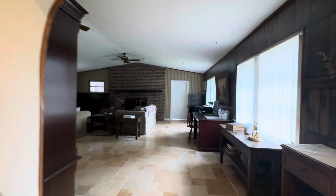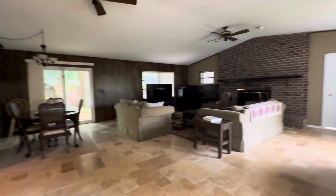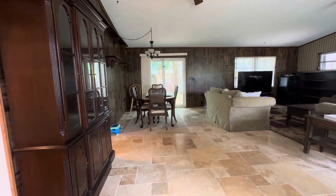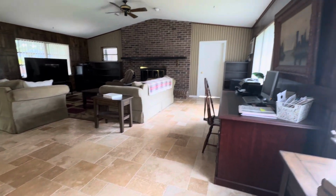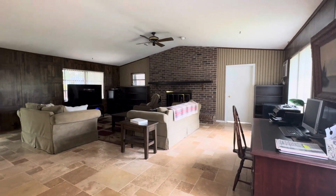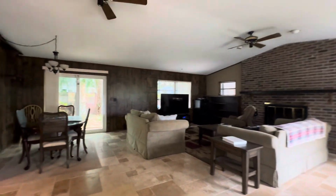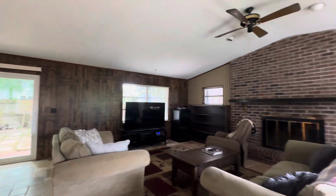These two arches head into this big great room. So this is a great entertaining spot. You've got your dining room here, beautiful floors. I love these tile travertine style floors. And you've got a real wood burning fireplace. Insulated sliding glass door off of this area here as well.